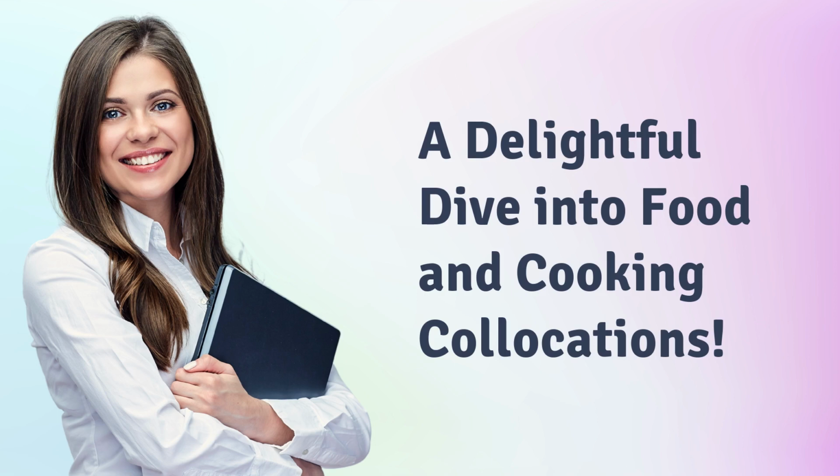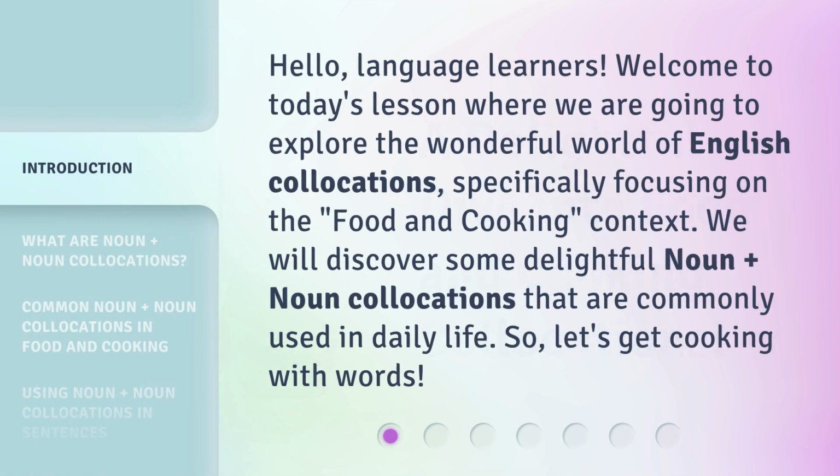A delightful dive into food and cooking collocations. Hello, language learners. Welcome to today's lesson where we are going to explore the wonderful world of English collocations, specifically focusing on the food and cooking context. We will discover some delightful noun plus noun collocations that are commonly used in daily life. So, let's get cooking with words.